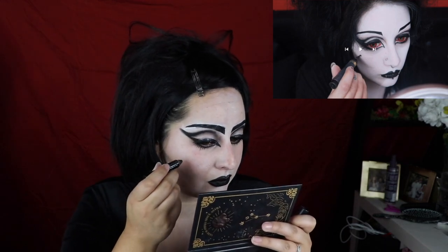When I inevitably get some on my piercings, I just wipe it off with a baby wipe. I don't have piercings. Not in my face. I have them in my ear. False eyelashes get stuck on. And the final touch. Okay, so she is adding a beauty mark. I actually have a beauty mark already right here, but she puts hers on her cheek. So that's what I will do.